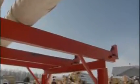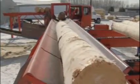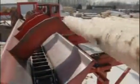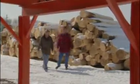So you unload the logs, scale the logs, and let me guess, this is the debarking. This is the debarker. Once they're scaled and for length, they come up here, we take the bark off, and here they go to the sawmill to be cut. Now let's go take a look at the sawmill. All right, Dean.